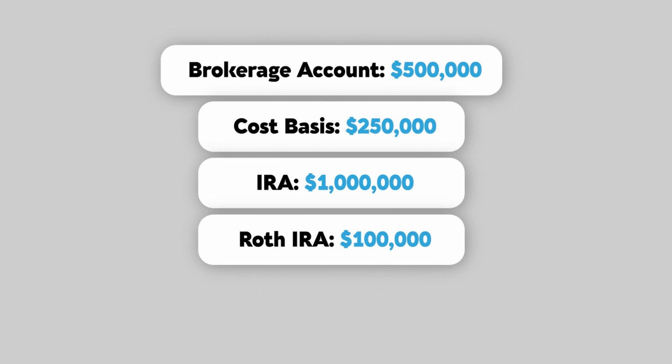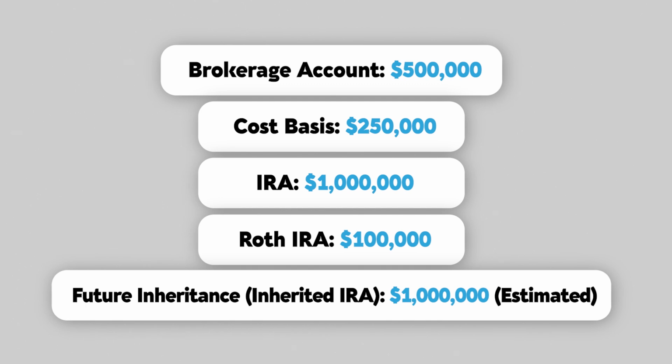And the extra layer of complexity we're going to add here that we're going to come back to at the end of this video is that they expect $1 million of an inheritance in the future. And this is all coming via an IRA, so an inherited IRA. And because of the new rules, this money actually has to be distributed out within 10 years, and they have to take annual distributions from it. So we're going to put that on pause for a second and come back to that inheritance to see how this impacts the tax planning.